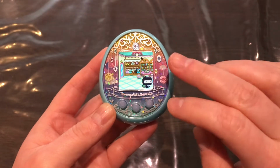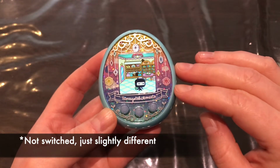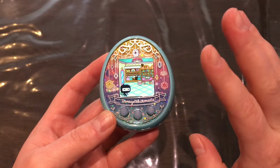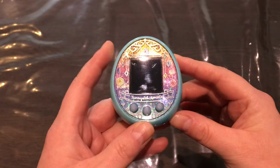Now the front is, I think, switched in the purple shell color, where the yellow is on the bottom and the blue is on top. Don't quote me on that. I think it is. Anyway.